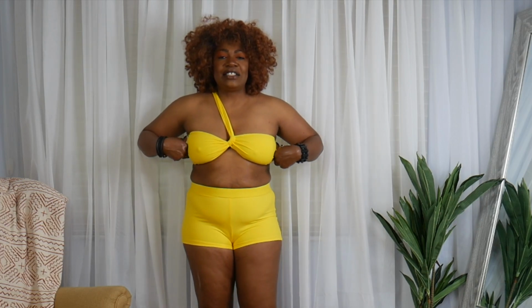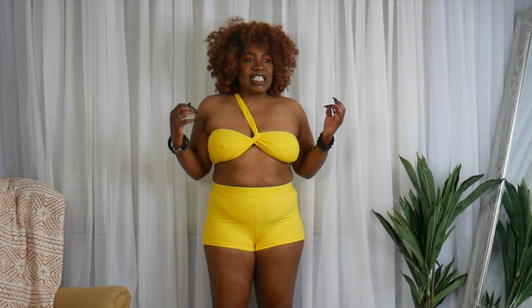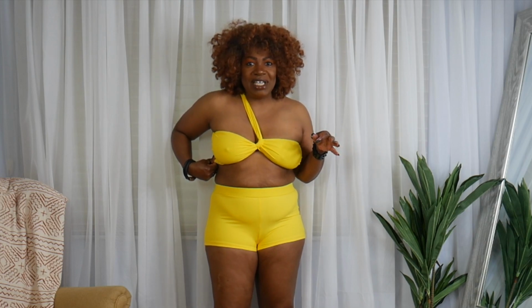I do like this top a lot. However, they put little wires on the side, and the material is thin, as I said. So one of the wires is already poking through and poking me.